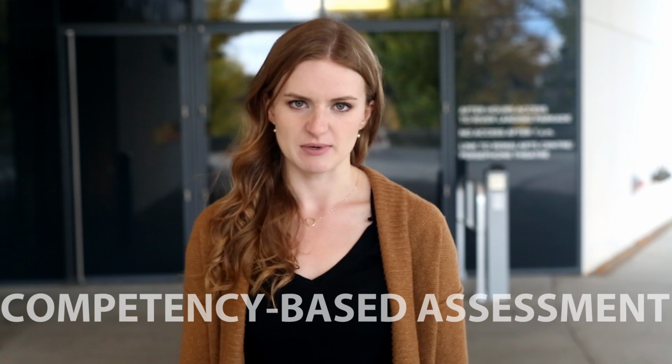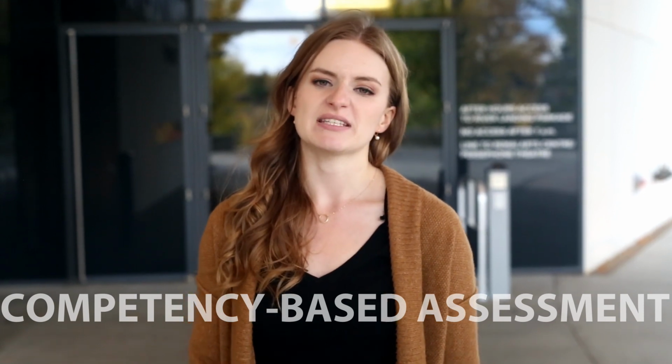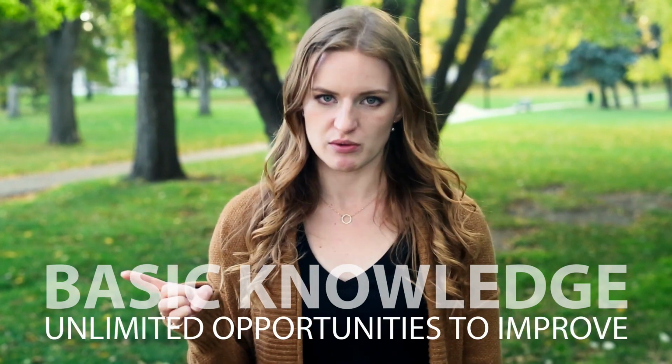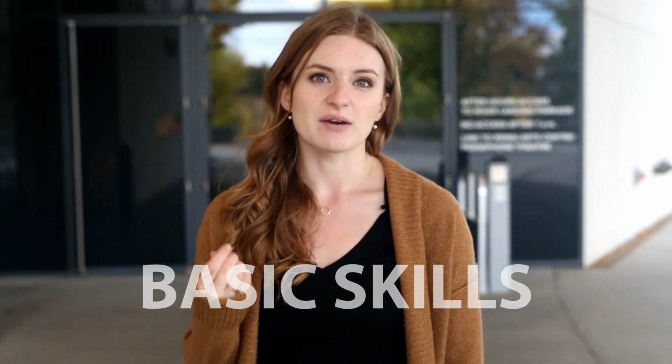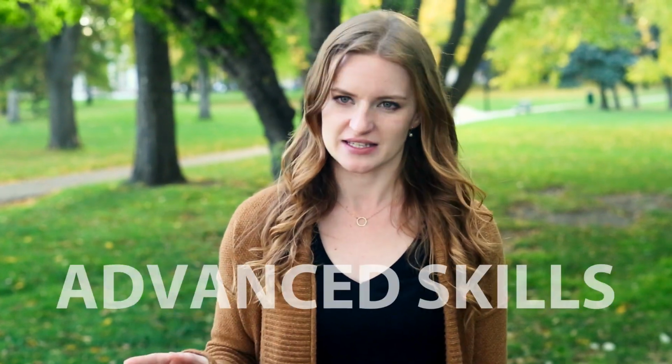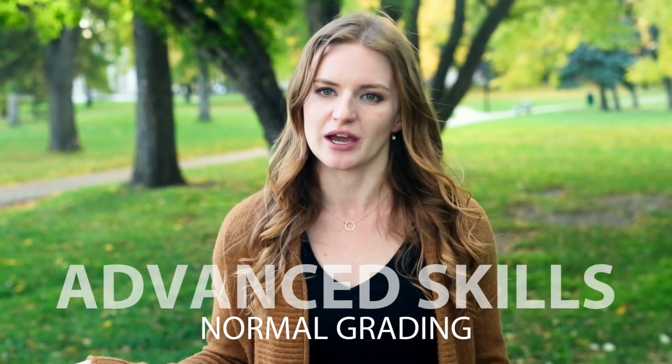We've introduced something called competency-based assessment. What that means is that you're going to be tested on 3 different types of knowledge. There's type A, basic knowledge, and you're going to have unlimited opportunities to improve. Type B is the basic skills, and with those, you're going to have 2 tries to meet the goals. The final one is type C, which is advanced skills, and that's just normal grading, you get what you get. And I've heard people tell me, well, that's just easy, engineering is easy now. Well, not really, it's just different.